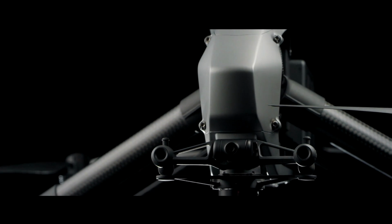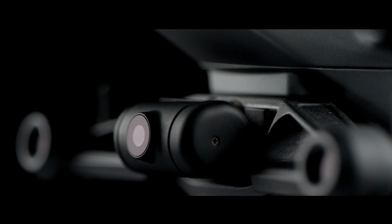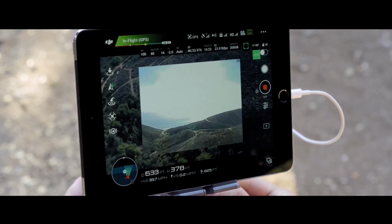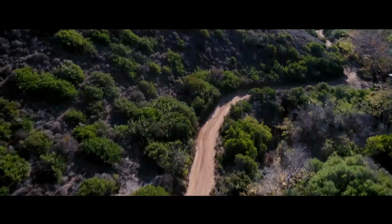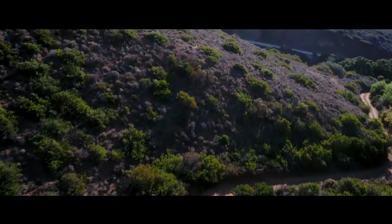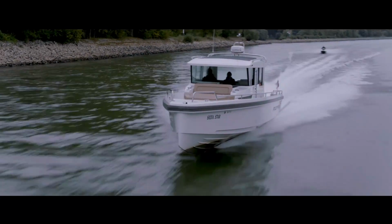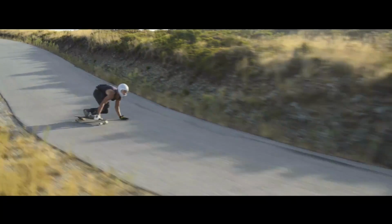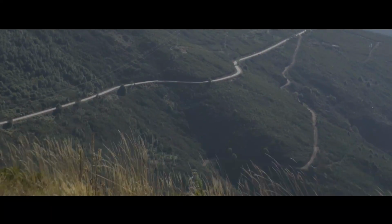A dedicated 2-axis stabilized FPV camera with independently adjustable pitch gives the pilot a personal live feed, freeing the camera up to move any way they need to get the shot. Top speed is boosted to 67 miles per hour, 108 kilometers per hour, and ascent and descent is also accelerated.